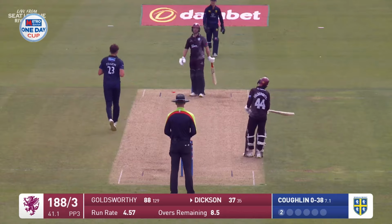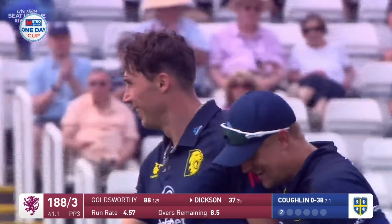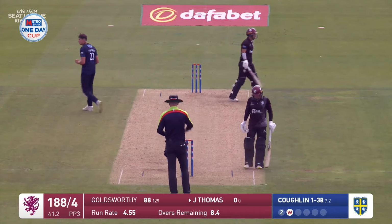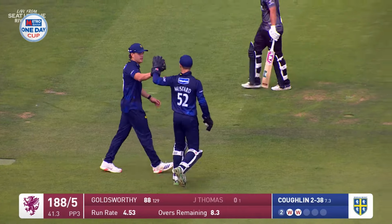Oh, and a bit of bounce and a chop on. Colonel and I have done it again. Nothing to do with Paul Coghlan. New batsman at the crease, Josh Thomas is in, and first ball is an edge, and he's caught behind. So Durham, we've done it again. We've dropped 2 in 2. What have you been doing, Muchie?